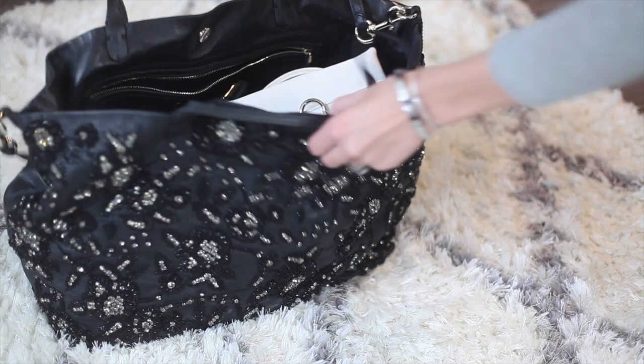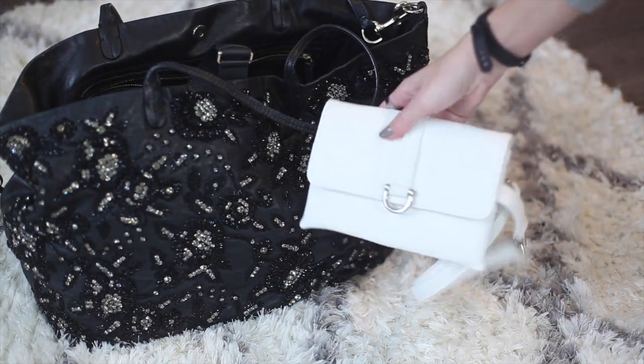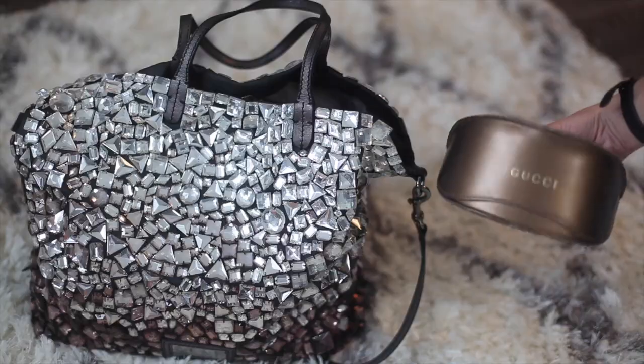One of my favorite storage tricks is purse-inception. In my bags, I like to put other bags, so I'll put smaller clutches and wallets inside of a bigger bag, and this way I'm really maximizing the space.